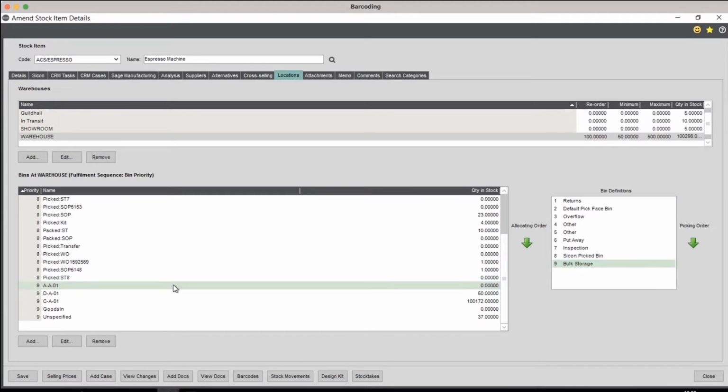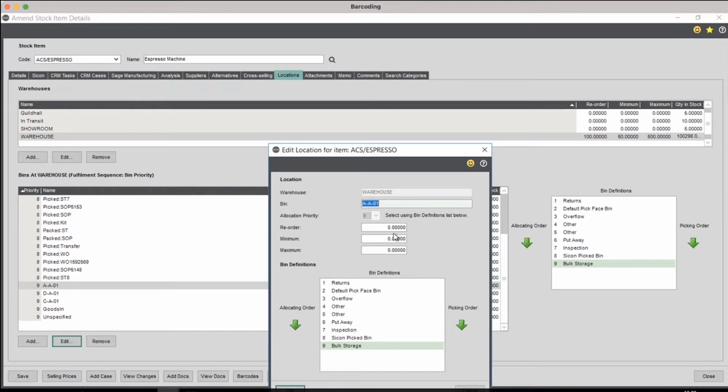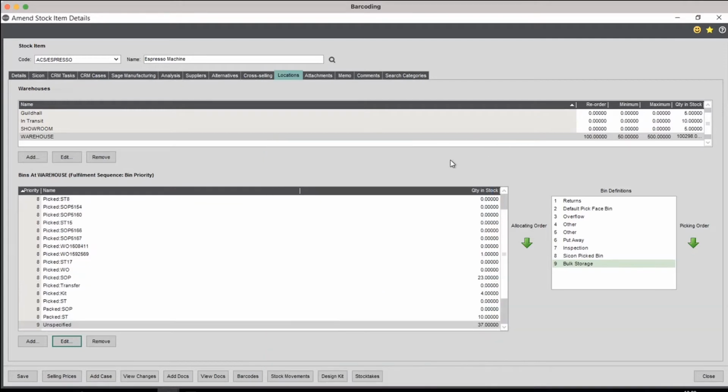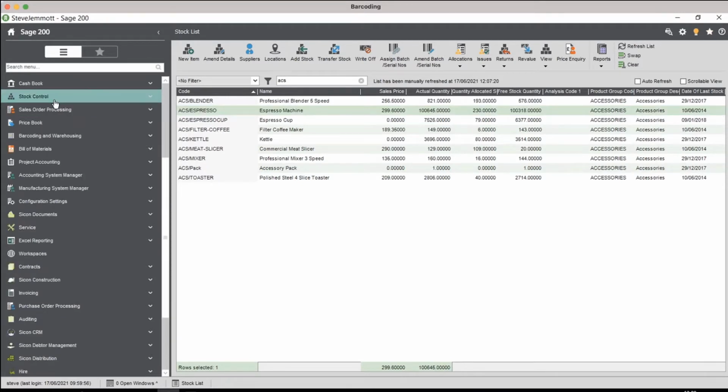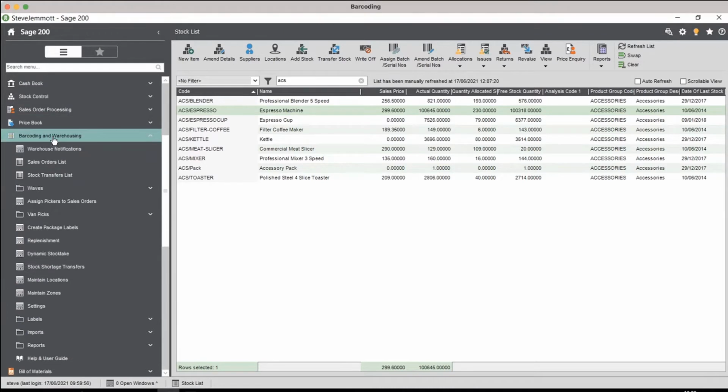So it does enable you, as for sales orders, typically as you allocate to a sales order, it's then going to allocate hopefully to the pick face bins first before going around to bulk, etc. We've also tweaked it even further where you can drill down and set minimum and maximums and reorders on the bins. So this is to generate replenishment suggestions, what you need to replenish those pick faces. Again, there's a lot more to it. I'm just going to whip through some of the basics. So that's some of the areas that you'll need to consider in terms of your stock items. The next part then is the barcoding and warehousing element in Sage that we've added.